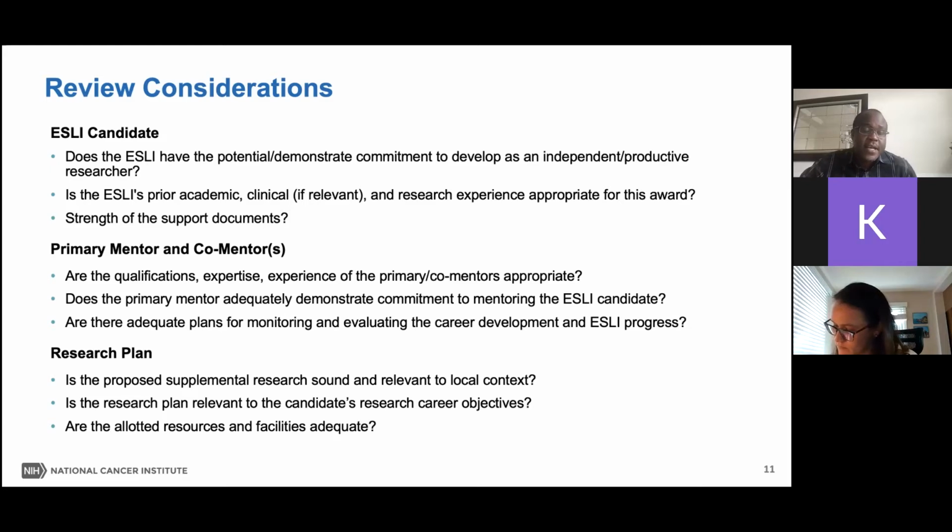Is the early career investigator showing sufficient prior academic and clinical, if relevant, experience that warrants this kind of award? For the primary mentor and co-mentors, again, it is about qualifications that you can actually do what you say you're doing. You can mentor the research, you can help them develop their careers. You have to show that you've actually helped others develop their careers. You have to show your expertise. And again, like I said, all this does not have to be done by one person. If you know that you're lacking, for example, expertise or experience in a certain area, you can co-opt another mentor into your team to cover for that experience.